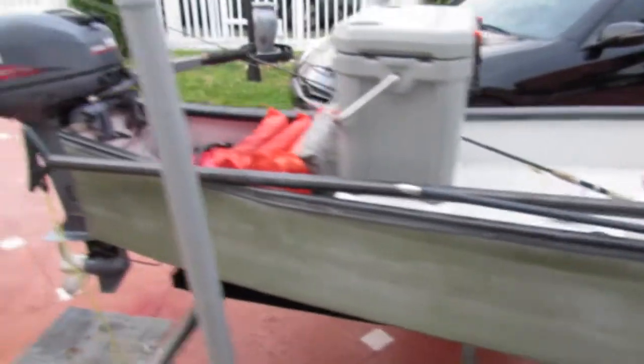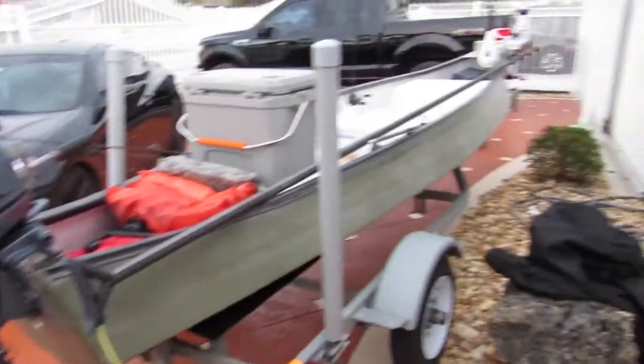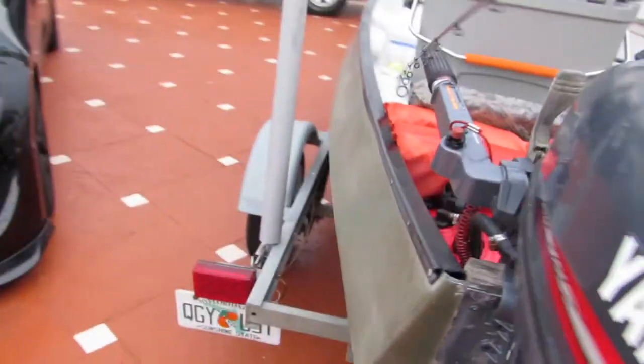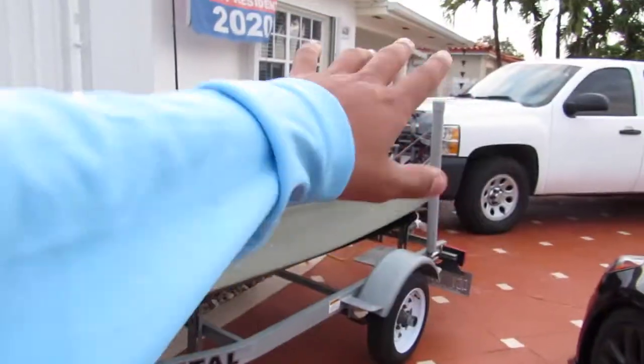This is my brand new, to me at least, Gheenoe 15'6 HighSider. One of the greatest purchases I've ever made. Honestly, I love this boat. It floats super shallow, like literally 2 inches of water. You are pulling through that like nothing. Put the motor up, you're good.